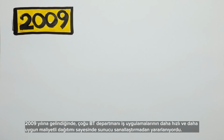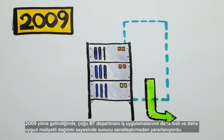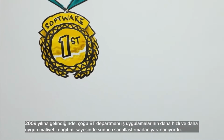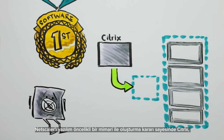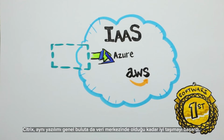By 2009, most IT departments were taking advantage of server virtualization for faster and more cost-effective deployment of business applications. Thanks to that early decision to build Netscaler around a software-first architecture, Citrix was able to release a version that ran on the customer's own virtual servers. As public cloud providers transformed server virtualization into infrastructure as a service, Citrix ported the same software across to work just as well in the public cloud as it does in the data center.